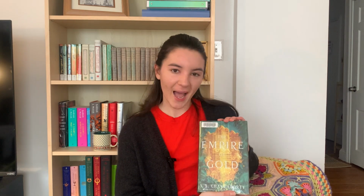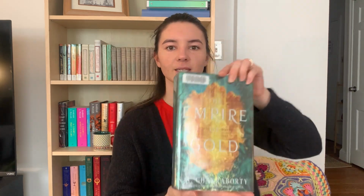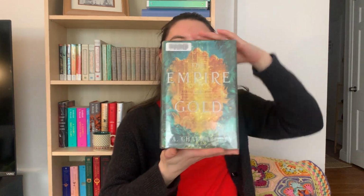So I'll show you the book I'm reading, and that is The Empire of Gold by S.A. Chakraborty. That's the name. This is the third book in a series. The first one is The City of Brass. I highly recommend it. It's a really fantastic story. I think there's 4 books. I think there's one more after this.